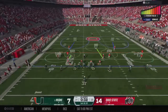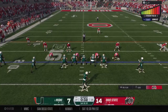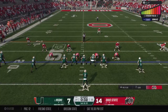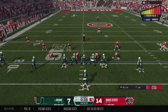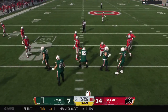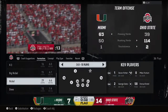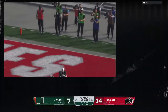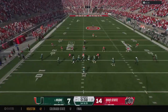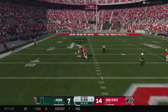They come to the line for the first play of the drive, snapping it from the 21. With this place rocking, the crowd forces a false start. So the decision has been made, and the coach will take the penalty. Here's the snap, itching to fire downfield. Oh, he's ready to take a shot.